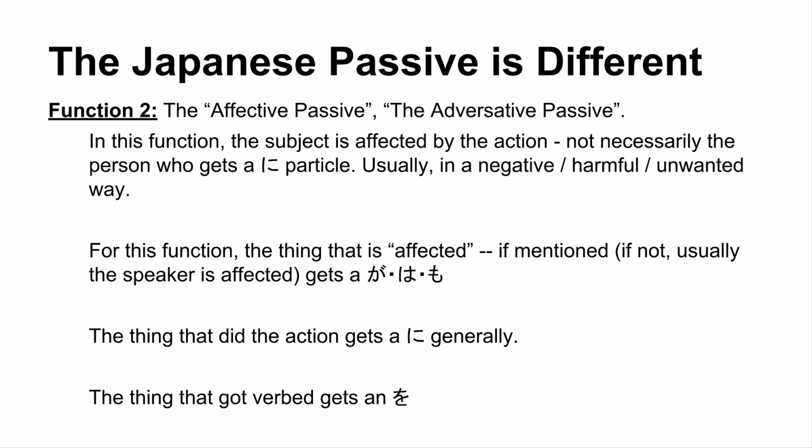Alright, so in this function, the subject is affected by the action, not necessarily the person who gets a ni particle. So that's really kind of tricky, because we just learned that the ni particle tells you who's doing the action. However, in the affective passive, that's not exactly the way it goes. Usually in a negative, harmful, or unwanted way. So for this function, the thing that is affected, if mentioned, if not, usually the speaker is the one being affected, or it's understood, that thing gets a ga, wa, or a mo. The subject of an affective passive is a thing that's being affected negatively by the verb. The thing that did the action gets a ni.